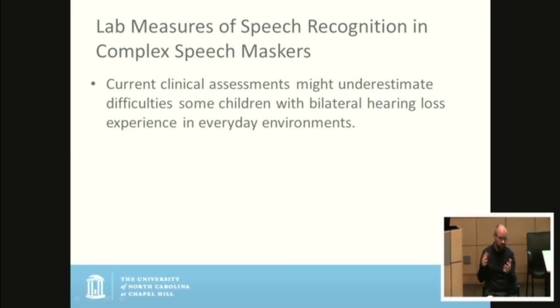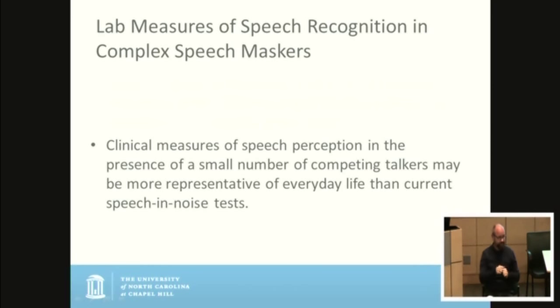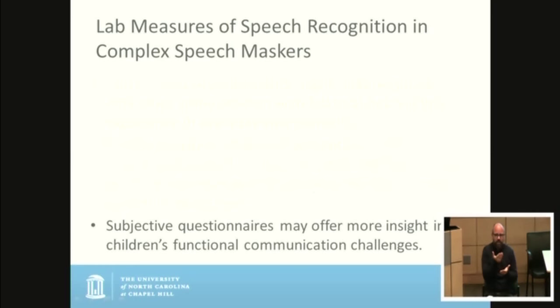All right, so we can conclude from those studies that current clinical assessments might be underestimating difficulties that some children with bilateral hearing loss are experiencing in their everyday environments. We also can maybe start to think that if we are looking at speech perception in the presence of a small number of competing talkers, so that two-talker speech, for instance, we might be able to get more of a valid measure of performance in everyday life. Additionally, these subjective questionnaires, or these outcome measures, the APHAB, different types of questionnaires, might be providing some information that we're not currently really tapping into. So this is really important for us moving forward in the clinical field.